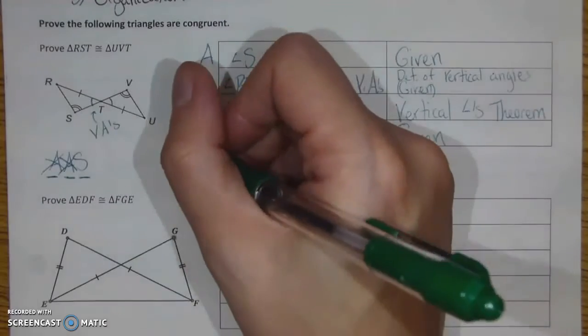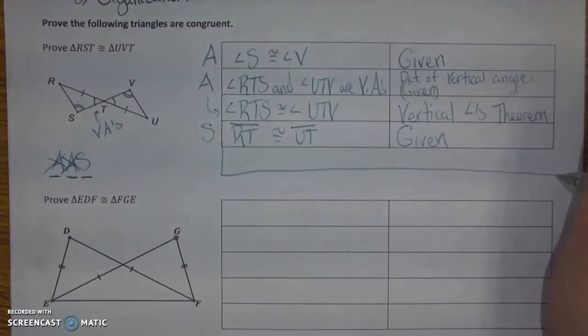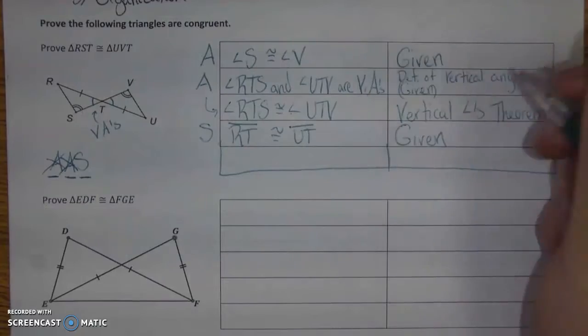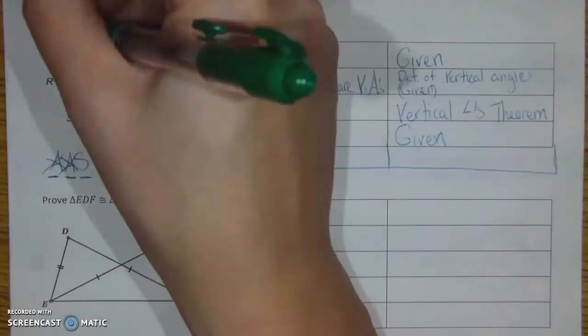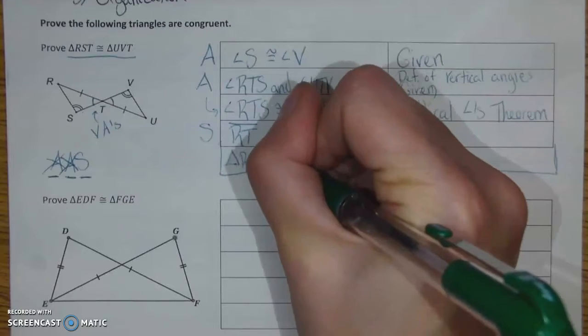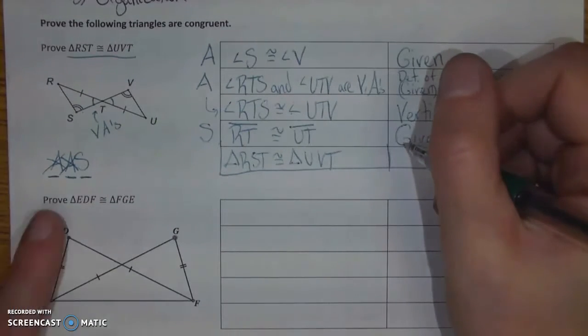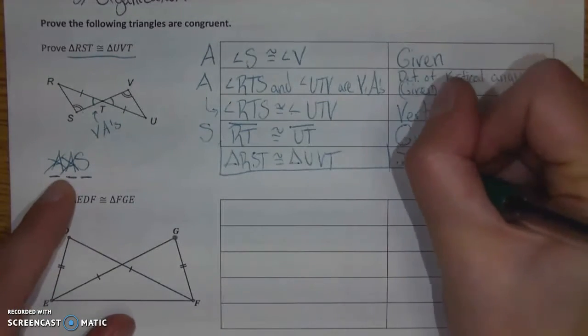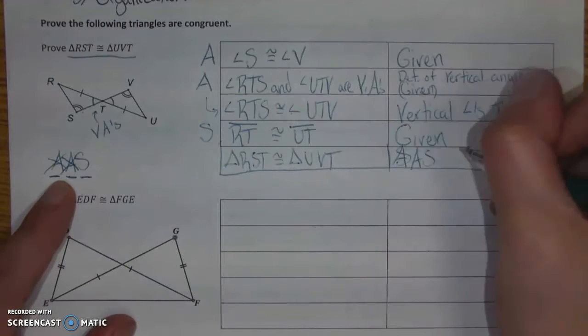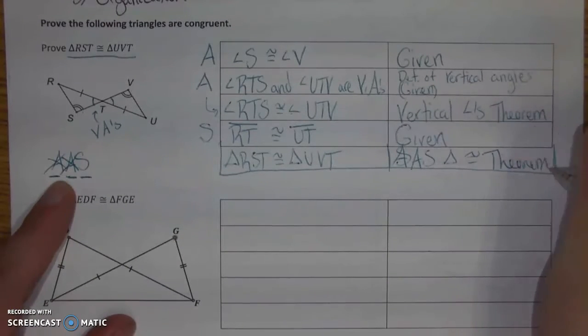So finally, I can make my last statement. And notice that this was 1 box short, and that's because we're always kind of guessing how many steps these are going to take. And the final thing I want to do is actually prove this. So I actually want to say RST is congruent to triangle UVT. And that is according to, well, I use the AAS triangle congruence theorem. And I would be done.